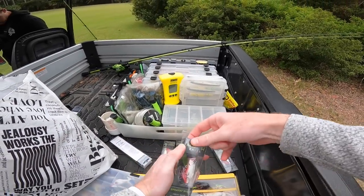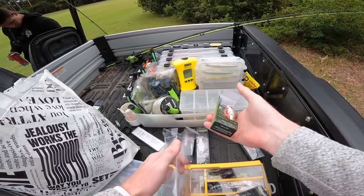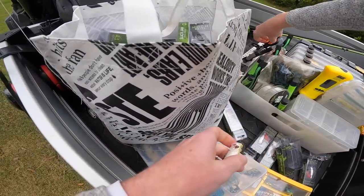I'm going to go with this color right here. Bone color is really good on cloudy days, so that is going to be the color of choice. Let's get this little puppy rigged up. A snip snip, and we are ready to go, guys.